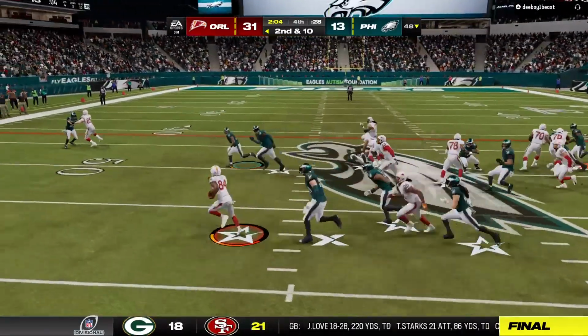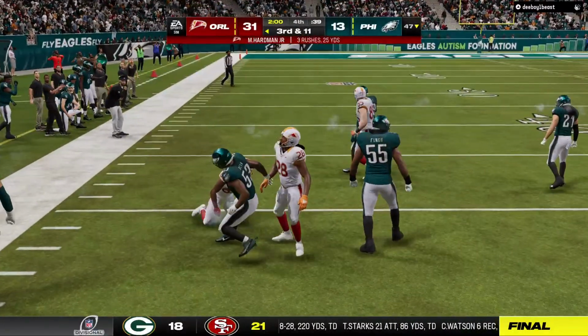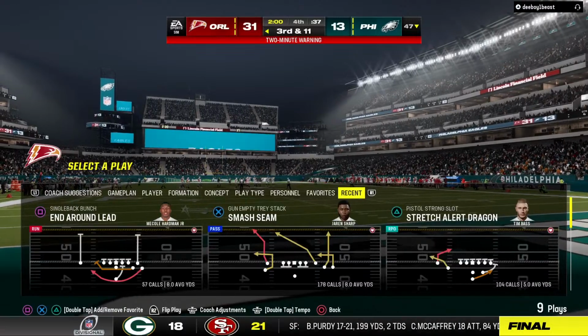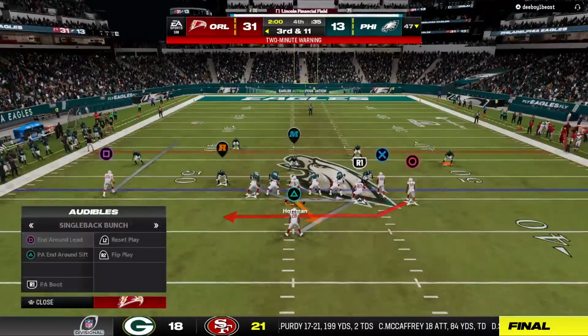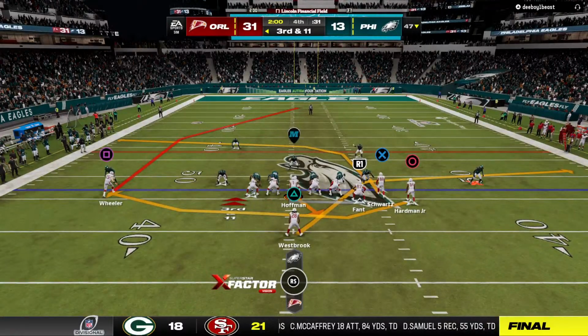Well, now they'll try the end around. It'll go as a loss of a yard, so now they deal with 3rd and 11. 2 minutes left to play in this football game here on EA Sports. What do they have for this? 3rd and 11.